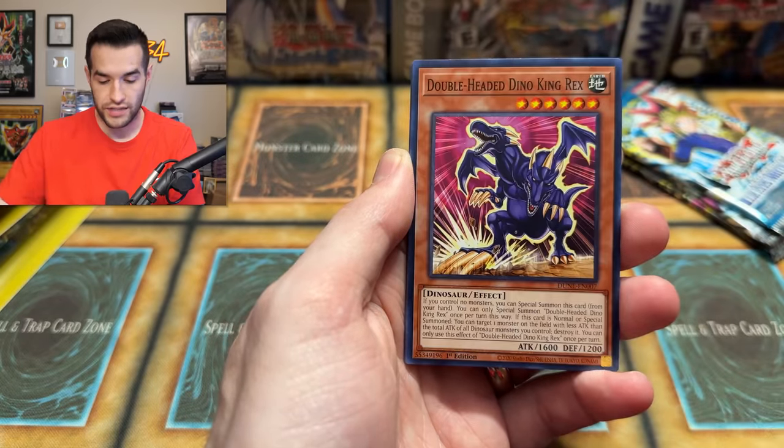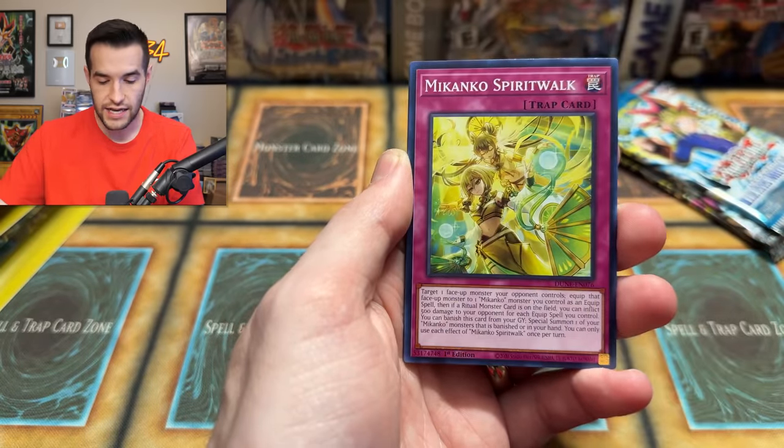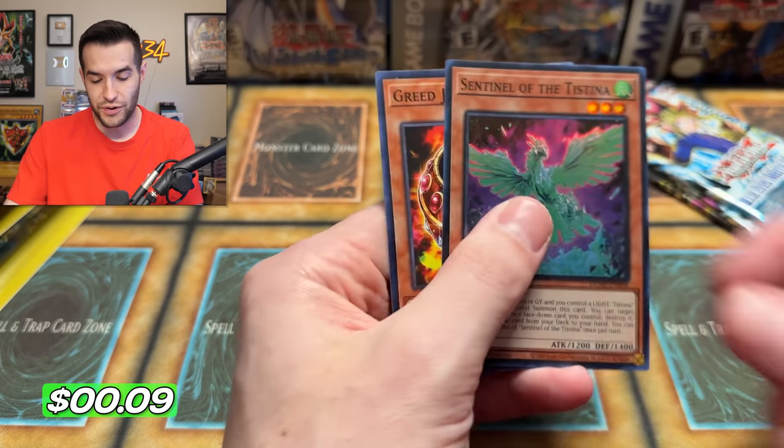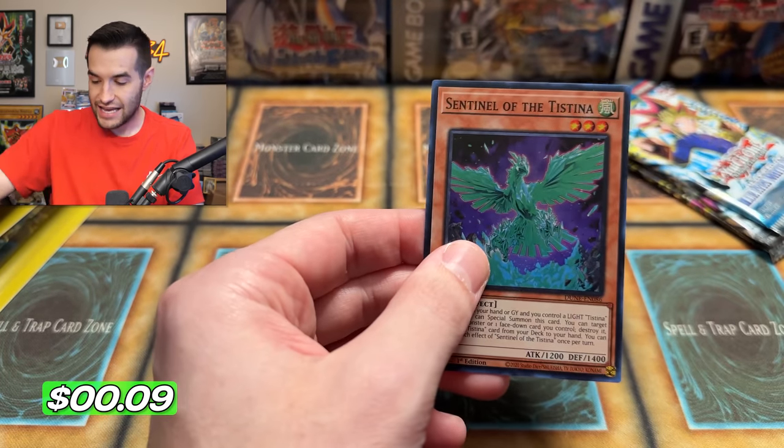We got the Aqua Chorus, Double-Headed Dino Rex, Makanko Spirit Walk, Evil Zorlios. Oh, that's a Ruxin special, we ruined it. Sentinel of the Testina, just a super, no. So it looks like we will still be searching for those 25th anniversary cards we've never pulled.